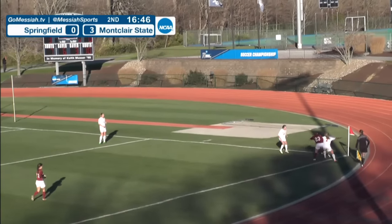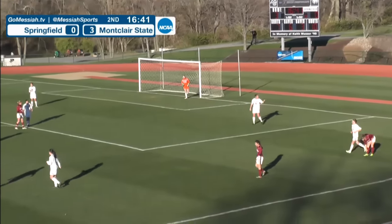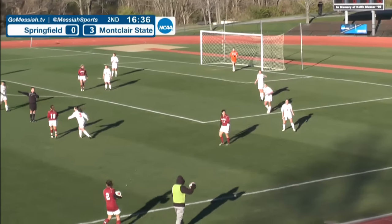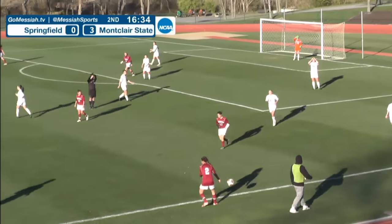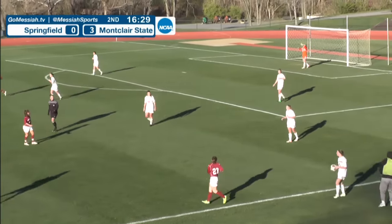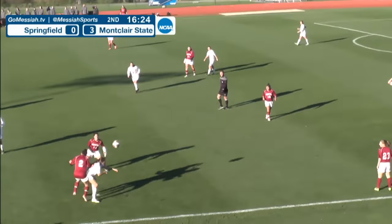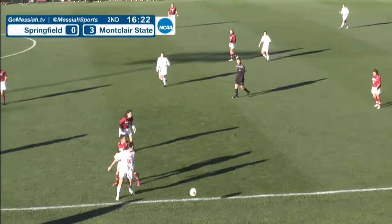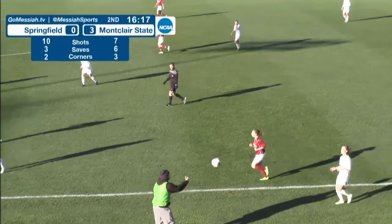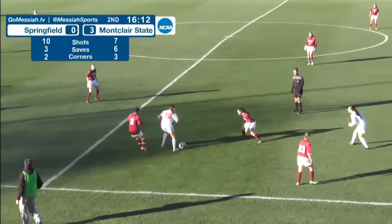Springfield putting together an exceptional second half, but nothing to show for it. They trail now 3-0. A little under 17 to play here at Shoemaker. Winner gets Messiah tomorrow. Loser says an unfortunate sayonara to their season. Both sides playing hard, but Montclair gaining the clear edge. As we showed you a little bit ago, Springfield even outworking them in terms of shots. Has had more shots in this game. But Montclair, seasoned team taking solid advantage of their opportunities.